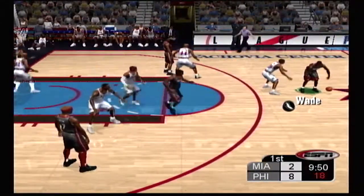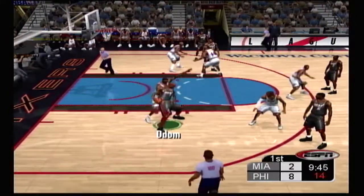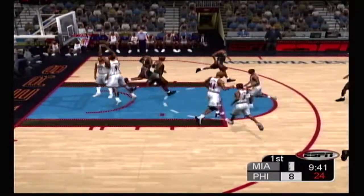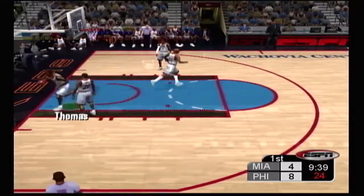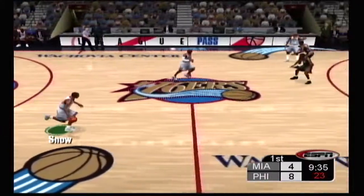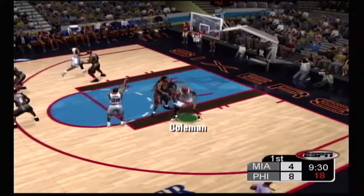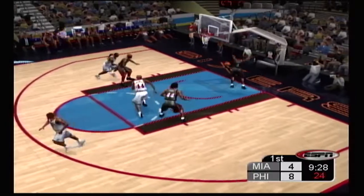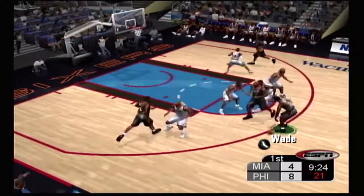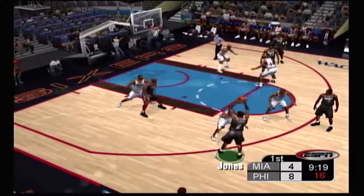The Heat have the ball but are trailing 8-2. Received by Jones. Odom goes to the drop step. The layup was finished by Odom. To Coleman. Coleman pulls the trigger from the high post. Ripped down inside by Grant. Lob to Odom.